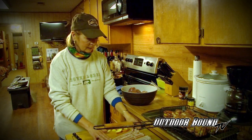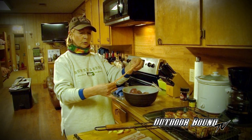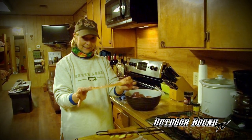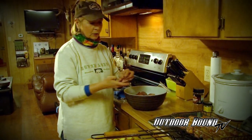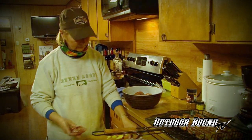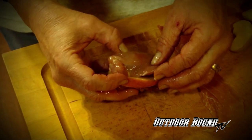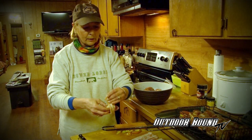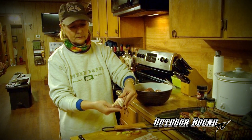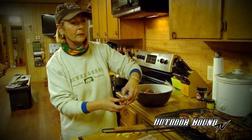Now for the bacon, this particular kind was thick sliced. What I like to do then is just stretch it out so that it's not so thick. Take your quail again, which I put a little bit of olive oil on. Put a piece of apple in there. Take the bacon. So it holds that apple right in there, holds the quail, gives it a nice flavor when we put it on the mesquite grill.